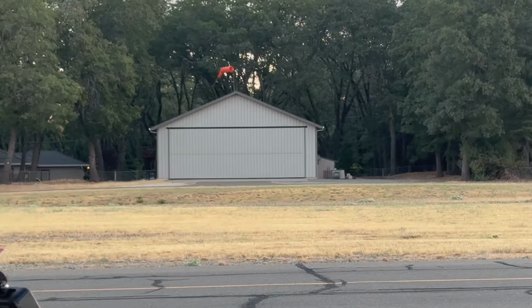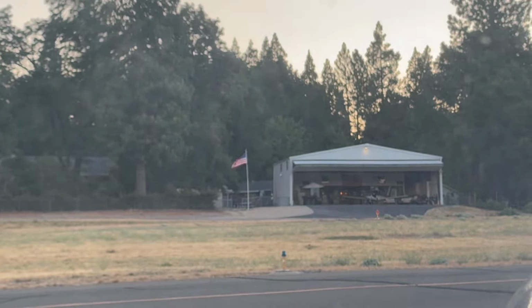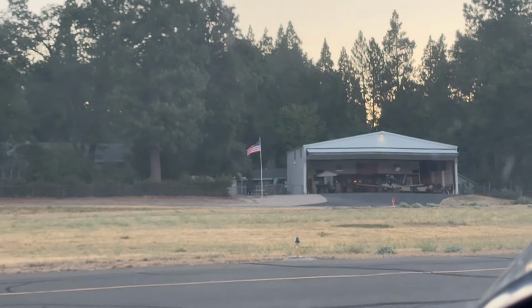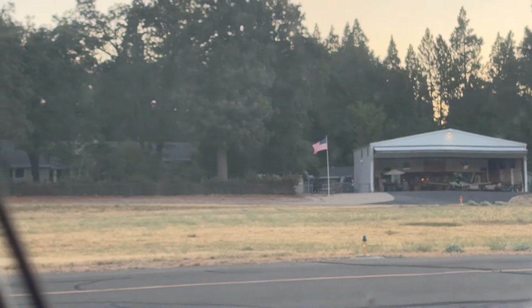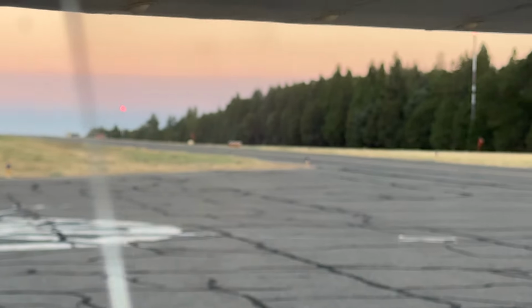130, 6 Zulu. Wind 120 at 6 knots. Visibility more than 10. All right, we got 6 knots of wind, which isn't too bad. We're going to be taking off with a tailwind. That's kind of how you do it here in Nevada County, because you want to be taking off with the descending terrain. So we're heading that way. Just get a little extra speed before we lift off.